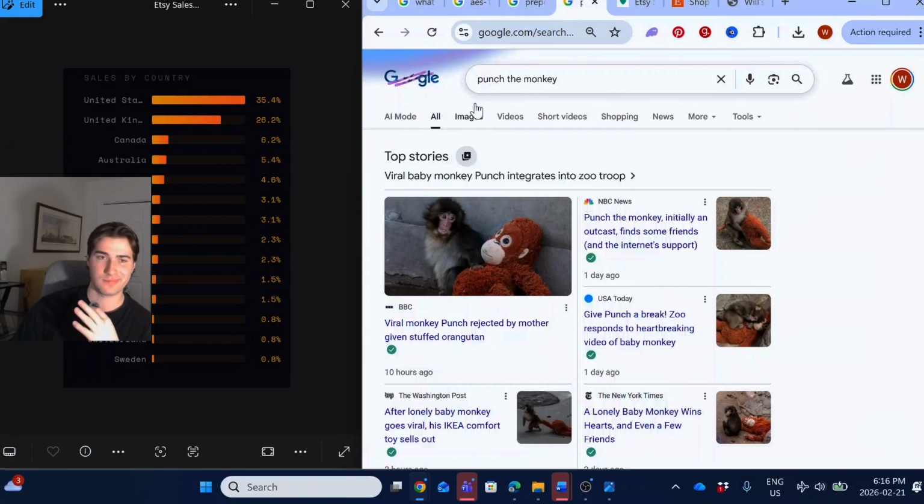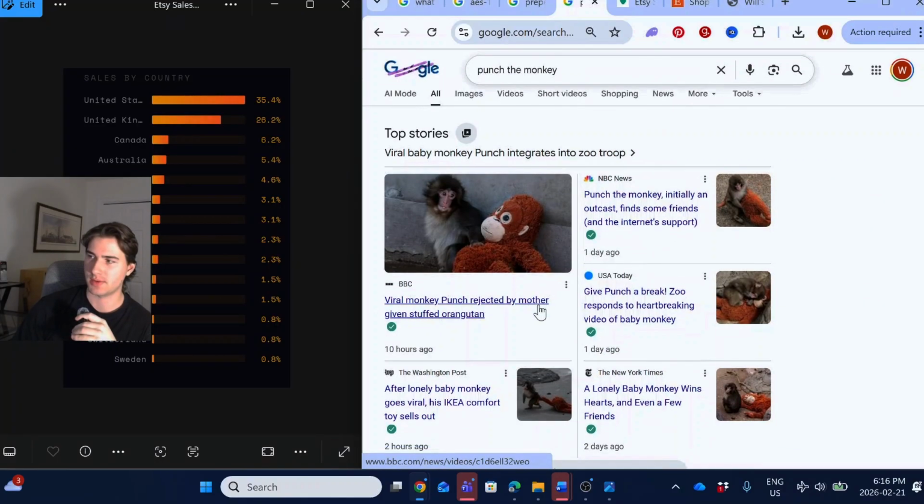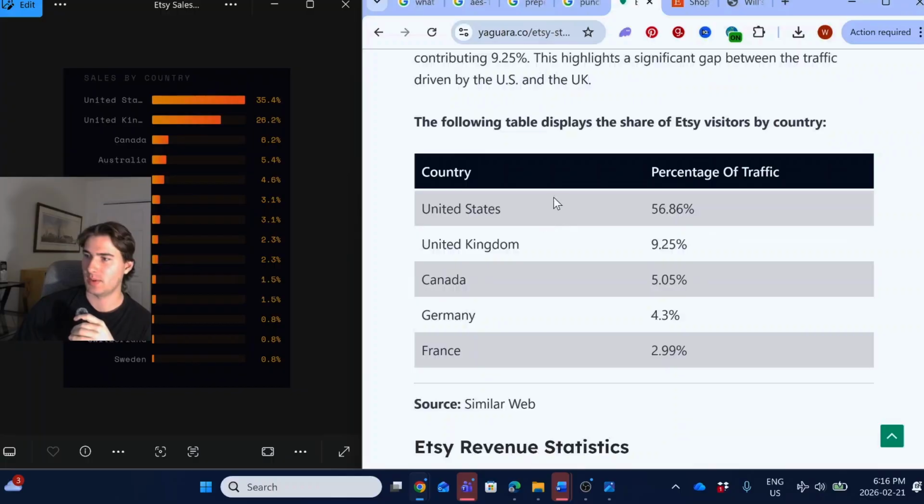Also, this isn't saying to punch a monkey, don't do that. This is just a cool viral story that's going around. Check it out if you want. But if you saw punch the monkey in my tabs, it's nothing aggressive. This monkey's name is Punch. Anyways, back to what we're talking about.